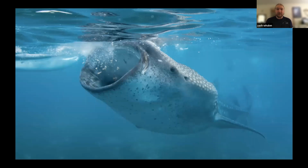This is all natural light on the surface, but using a 5D Mark IV for stills for once. So it's just a fun capture of it actually pulling the plankton in that it's eating as it comes by me, and then you have to duck out of the way before they hit you, or they will.